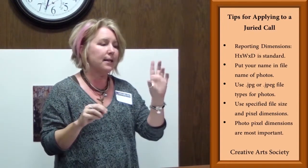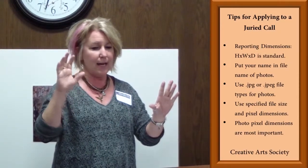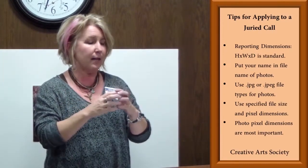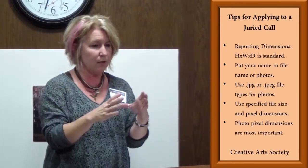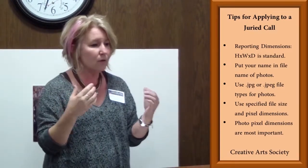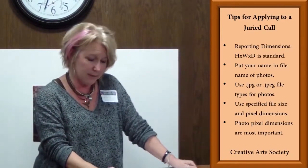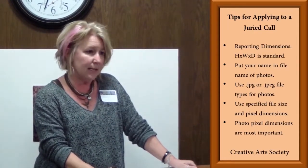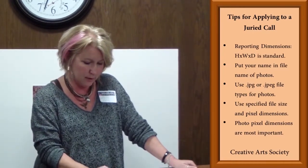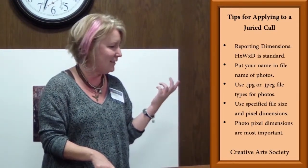So a 10 by 15 at 100 DPI and a 10 by 15 at 300 DPI are not the same. Your 300 DPI file is 3 times bigger than your 100 DPI file, regardless of the inch. It's the pixel measurement that matters. So at 300 DPI, a 10 by 15 is 1,500 by 1,000 pixels. That same file at 100 is 150 by 100, right? Did I do that math right?